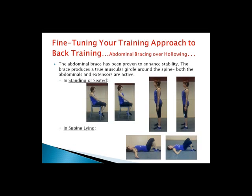We need to fine-tune our training approach a little bit, and one of the biggest takeaways from this webinar that I'd like to share with you is the concept of abdominal bracing over hollowing. Often we thought we needed to suck in our abdominals like pulling up our skinny jeans, and that was an ideal way of recruiting our abs. We found that that is actually a dysfunctional or incorrect approach to turning on the abdominal brace or the inner unit core muscles that act directly on the spine. Transverse abdominis is one of them. Of course, there's pelvic floor, diaphragm, and multifidus, just to name a few others.